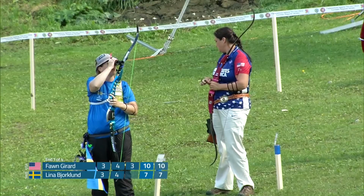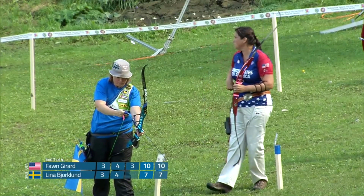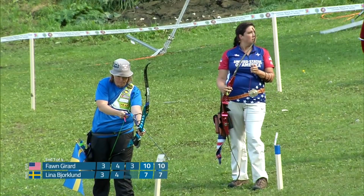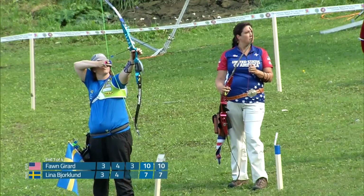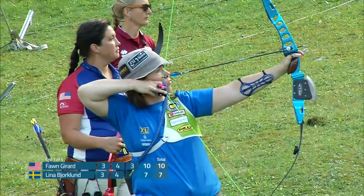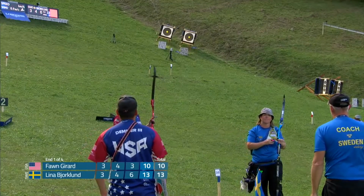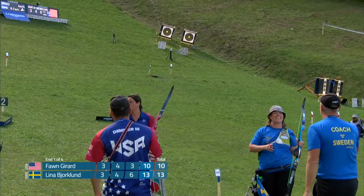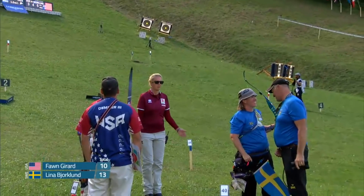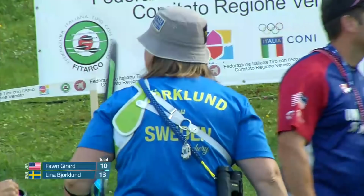Looks like a low 3. So she's going to be a little upset, I think, with that arrow. But we'll see what her Swedish counterpart does here. Again, I think she's a very experienced archer. Yep, puts a 6 in her last arrow. So each one got a little closer to the center till she found the middle. Big smile on her face as she comes off. So 3-point lead for Sweden after target number 1. They're going to head up the hill to that second target.